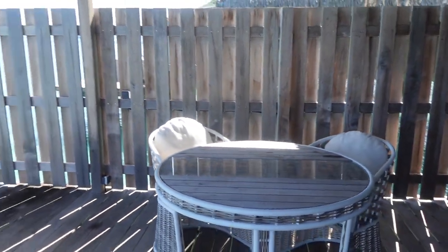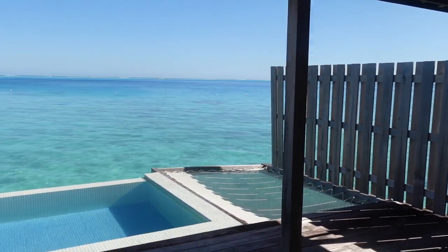Then you have another little sitting area. So many great places for the outside area. Thank you so much to the Conrad for the amazing upgrade. 10 out of 10. This is beyond gorgeous.